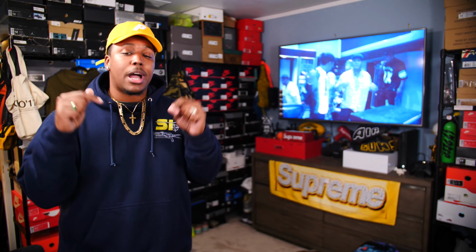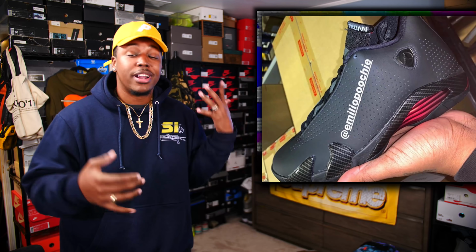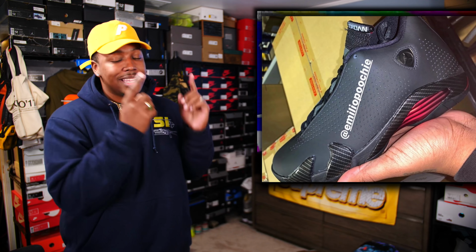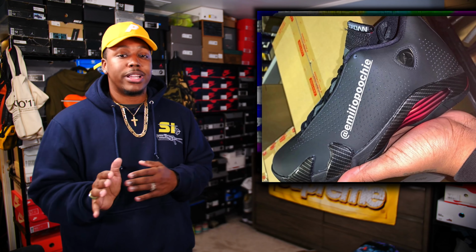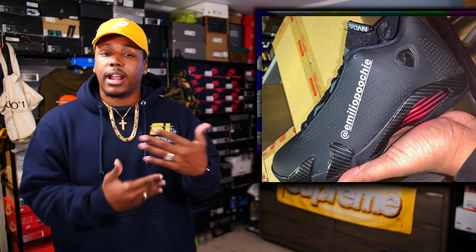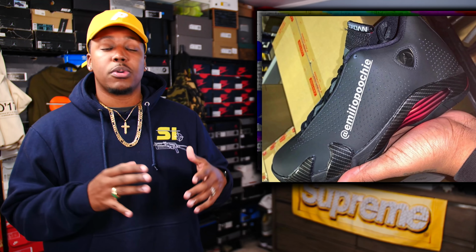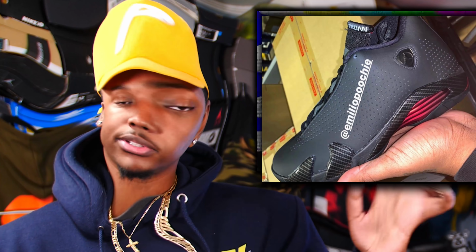Now the next shoe we got is another leak. This shoe is either going to be dropping later on this year or next year. I'm not really sure yet. I'm assuming because of this picture it has hit store shelves, so maybe sometime in December. But it is this shoe right here, which is an Air Jordan 14 SE. Now the retail on these will be $200, and it looks like a continuation of that Ferrari pack where you have an all over black leather upper on these with a perforated black leather upper. Y'all know what I'm talking about.